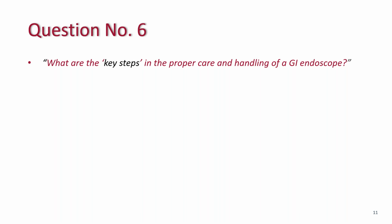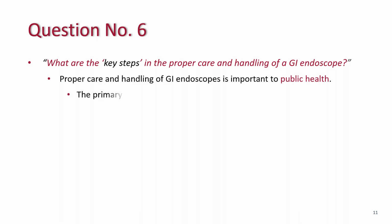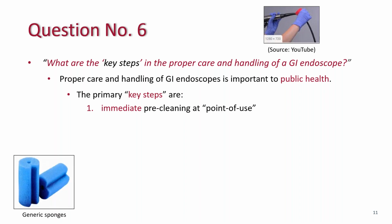This is probably the most important question of today's presentation, and it's what probably attracted you to the title of this presentation. It's what are these key steps in the proper care, handling, inspection, and prevention vis-a-vis GI endoscopes. So proper care, as you all know, is crucial and important to public health, and we're going to give you some specific examples to demonstrate that and prove that in a second. But right now, let's take a look a little bit at the animation here.